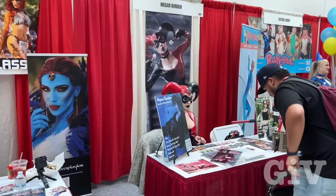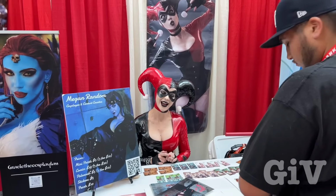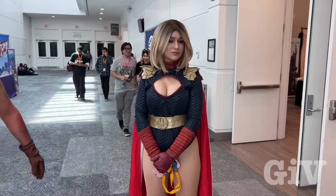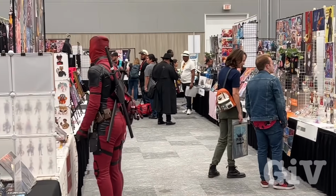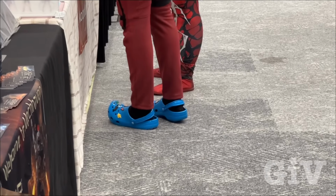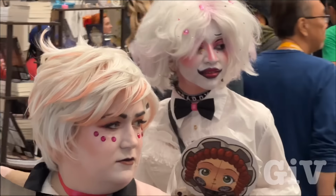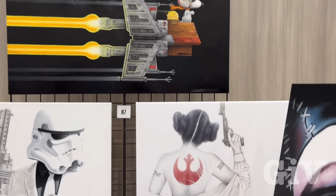Oh, there's Harley Quinn. Really good looking Harley Quinn. The evil superhero from Homelander. There's Indiana Jones here. And check out Deadpool right here. Deadpool, but look what he's wearing. Crocs. What are those? I've seen this artist before. I really like how he draws all those.